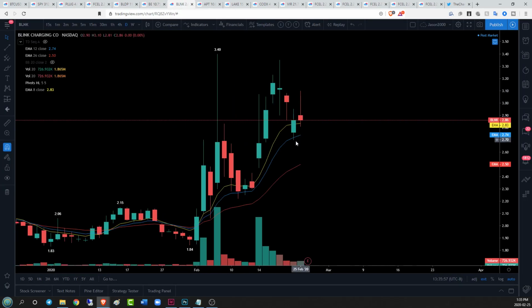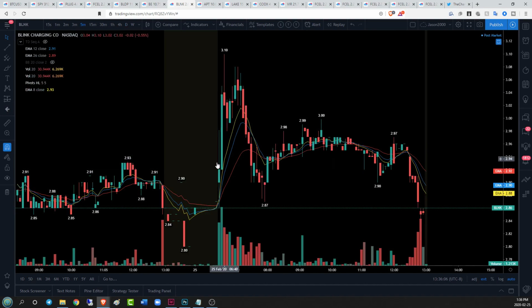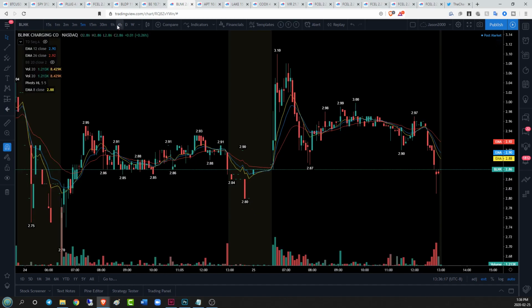BLNK, another similar story. Bounce off EMA 12, higher intent. Bulls certainly made a push for it today, but a lot of market fear caused a little bit of a sell-off. So let's take a look at that. There is that eagerness, high of 310. A little bit of equilibrium. Equilibrium breaks. 287 is a nice bounce, and then we just sort of chop sideways from there.